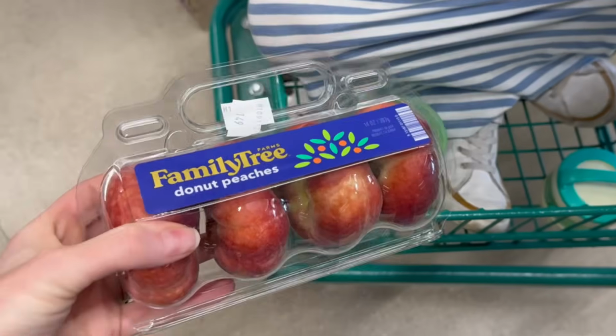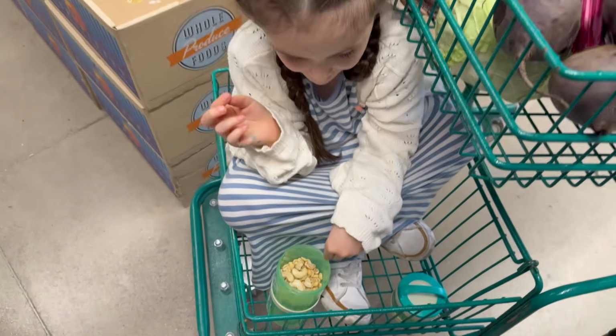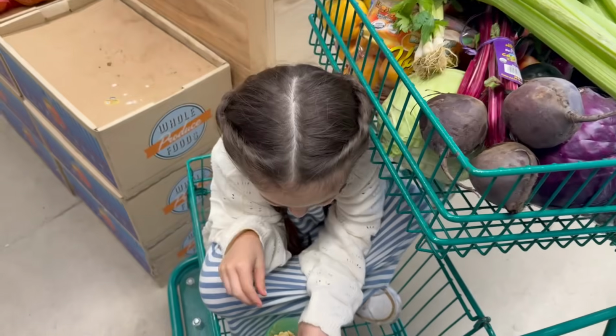These are better for you donuts. They're donut peaches. What do you think? Those are cute, aren't they? What are you eating? Oh, nuts and seeds. Very good.